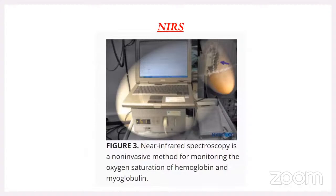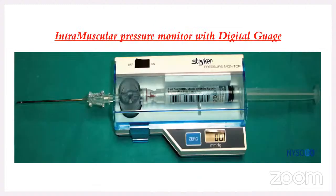Near-infrared spectroscopy is another non-invasive method suggested for monitoring the oxygen saturation of hemoglobin and myoglobin in the tissues, particularly those at risk. And more recently, intramuscular pH monitoring has also been introduced as an additional diagnostic tool in order to accurately identify compartment syndrome. This is another intramuscular pressure monitor by Stryker. This comes with a digital gauge.